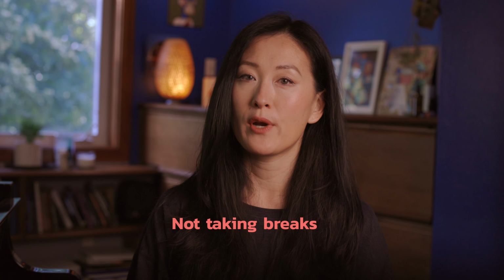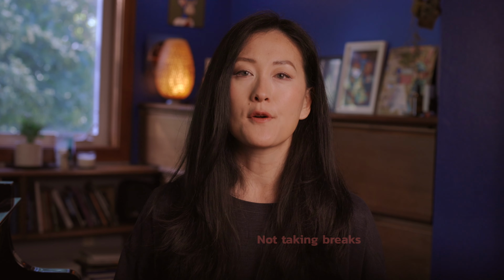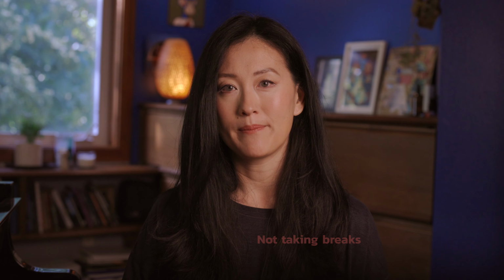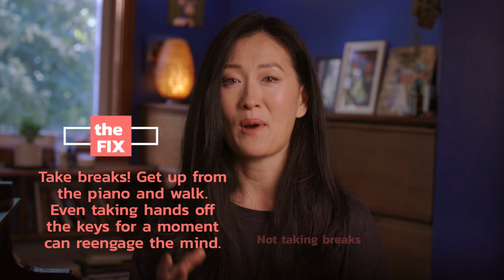It's essential to take breaks during practice sessions. Continuous playing without rest obviously can lead to fatigue and injury, but also simply taking your hands off the piano for a moment and taking a breath allows your brain to refocus. And of course, if you find yourself lacking in focus, always take a break. If you're tired and unfocused, at best, your practice will be inefficient, and at worst, you'll actually do yourself more harm than good. Because remember, practice makes permanent.